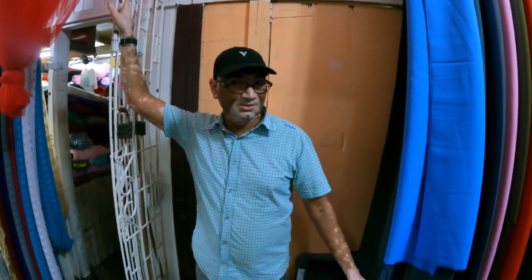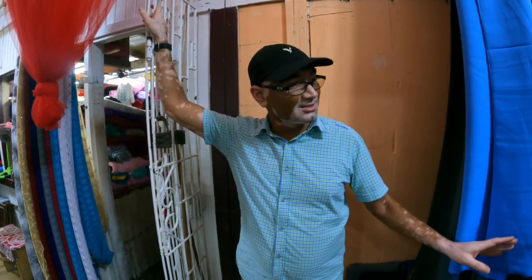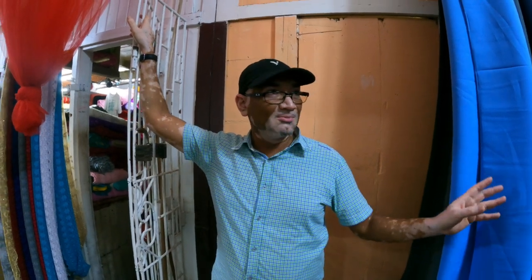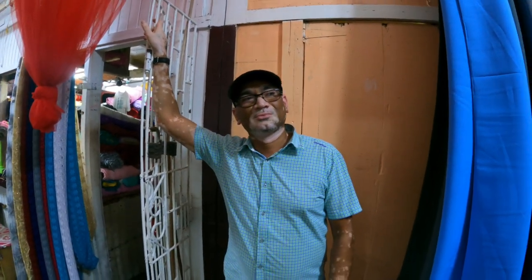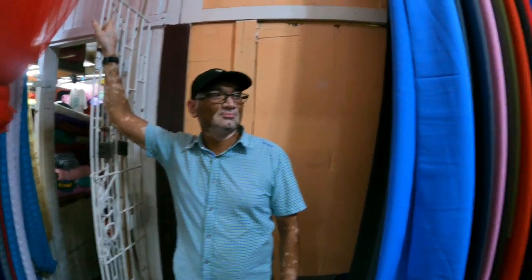You can't get fabric like what you get in the market. You can't get it anywhere else in the country. Stabroek Market has the latest fashionable fabric. All the designers come here to shop for their fabric.